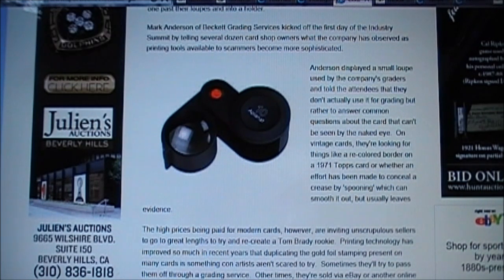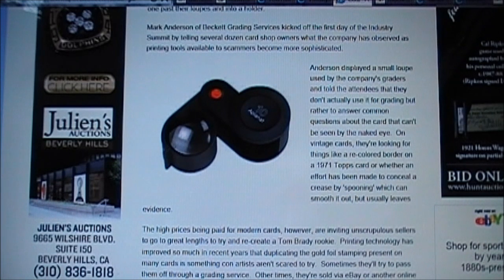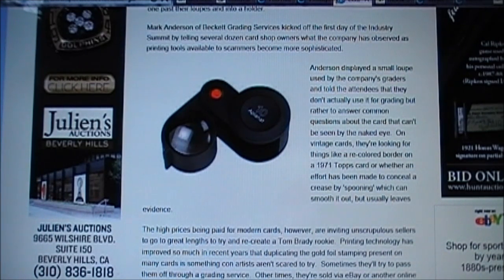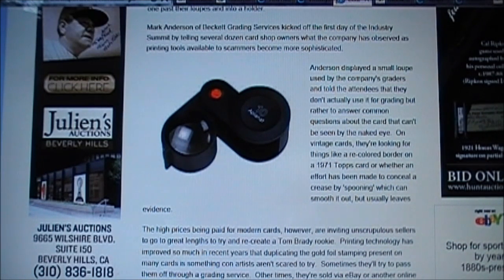And then it says, let me continue reading here. Anderson displayed a small loupe used by the company's graders and told the attendees that they don't usually use it for grading, but rather to answer a common question about the card that can't be seen by the naked eye. On vintage cards, they're looking for things like a recolored border on a 1971 Topps card, or whether an effort has been made to conceal a crease by spooning, which can smooth it out but usually leaves evidence. So there are other reasons for using these loupes in addition to determining if it's a counterfeit or not. Which, like they just said, they don't use that much, which they should.